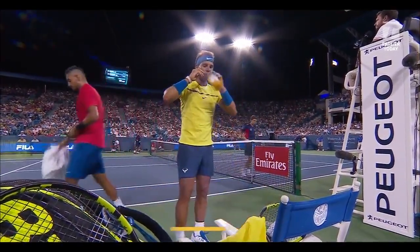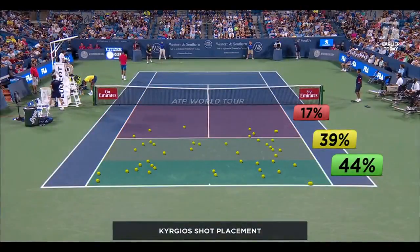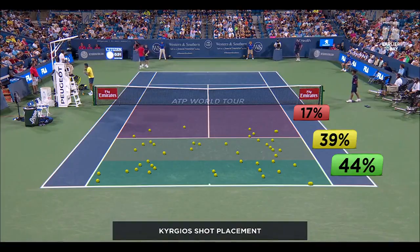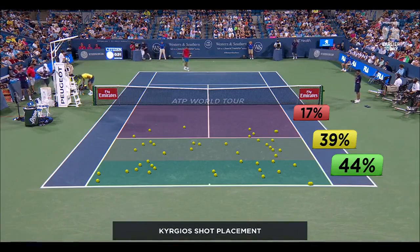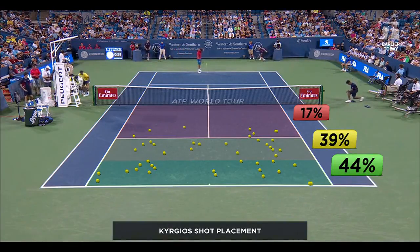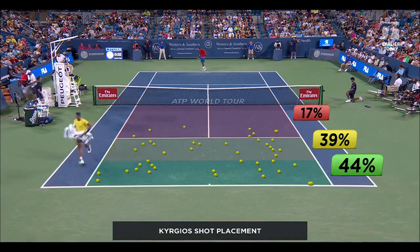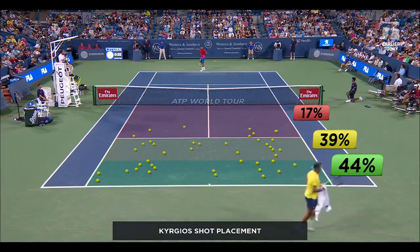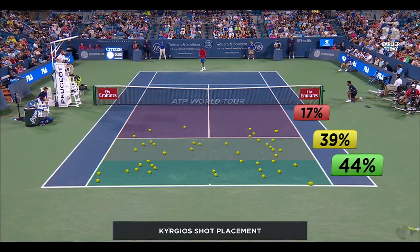Speaking about, we know how well Nick has served in this match. We spoke about the numbers, but he's also been hitting his groundies so well. Look at Kyrgios' shot placement. Look at that depth this evening. The vast majority of the shots in that green zone, fair few in the yellow zone. But not only has he been serving big, but his length on his ground strokes has been suffocating Nadal, especially when he slaps his backhand cross court to Nadal's forehand on the left of your screen there.